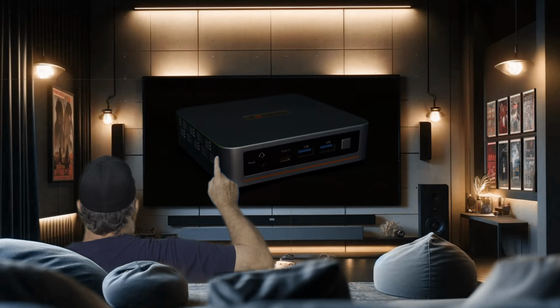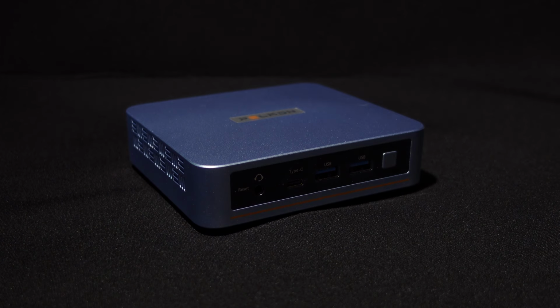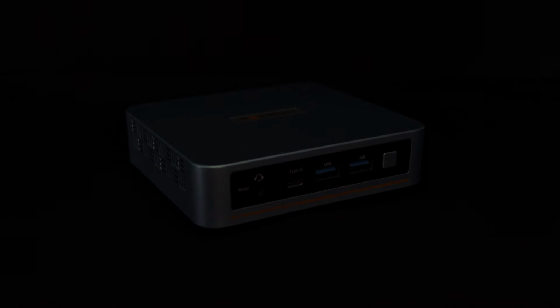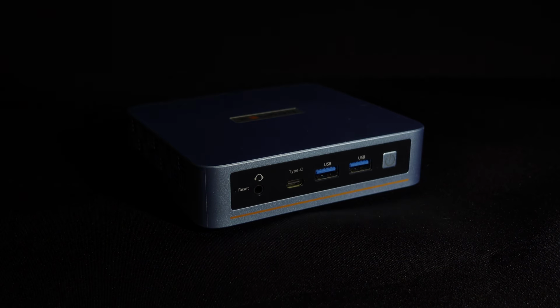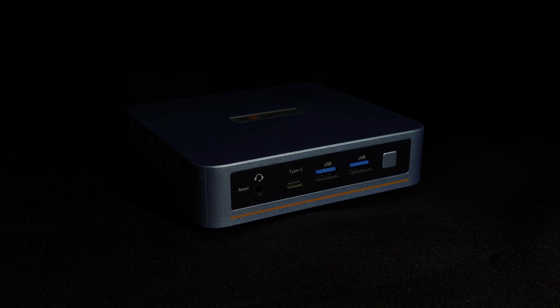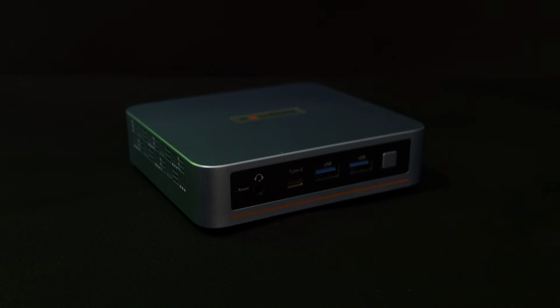Hey everybody, why are mini PCs so popular? Why is everyone buying these things? Stay tuned while I show you a few things about mini PCs and why I believe it may be the future of not only everyday PC needs, but a better home theater media center that far surpasses most Android TV boxes. Now, did that get your attention?